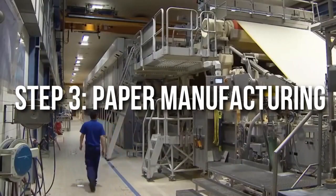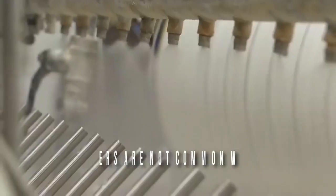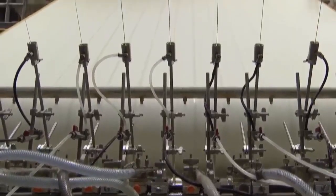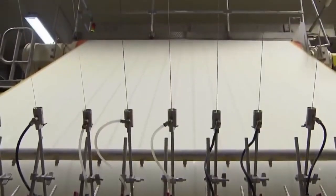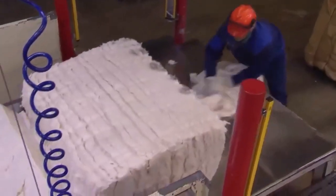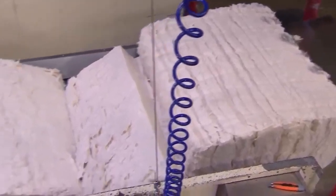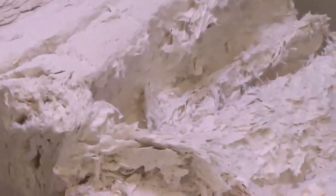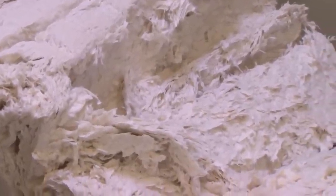Step 3. Paper manufacturing. As we already mentioned, banknote papers are not common writing papers. Different countries manufacture their banknote papers in different ways. Mixing cotton pulp with other fiber materials is in most cases an in-house paper manufacturing process. During this process, the addition of security threads comes into the picture.